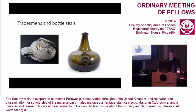In the case of cloth seals, manufacturers sometimes used different names and seals for cloth of different quality. So you could represent yourself as a high-end cloth manufacturer, but also sell cloth of lesser quality under a different name. And we'll see this theme of representing yourself in different ways later on.